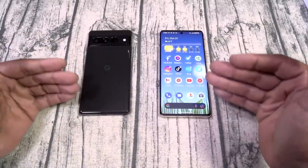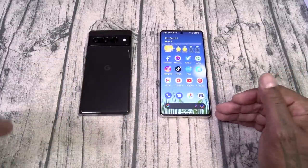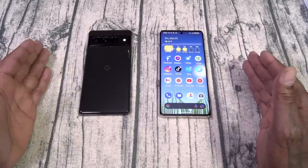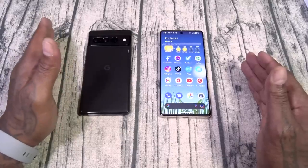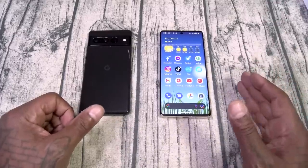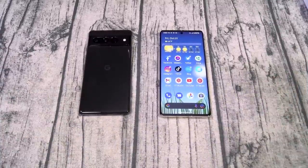But I can't just review things based on everything that only I like. I got to think about other people, too. And other people, you might be a photographer. You might know about all this stuff. You're going to want pro mode. No pro mode on the camera. Not a big deal for me, though.